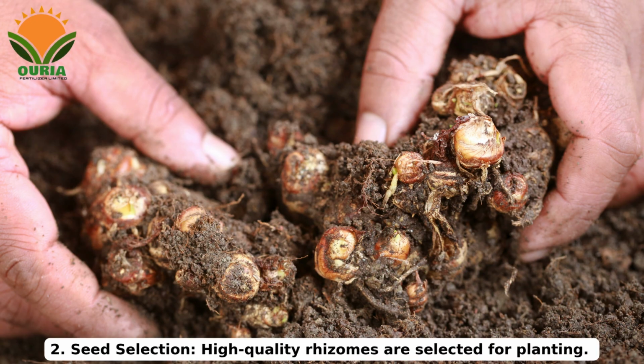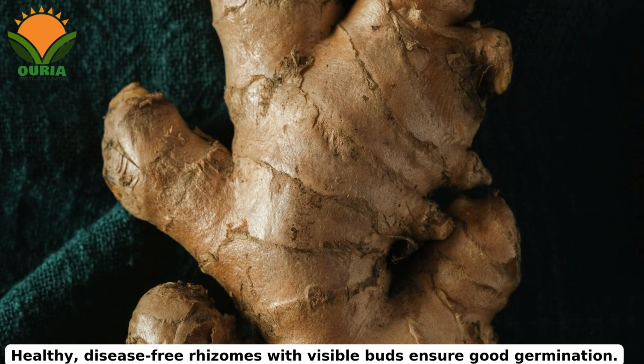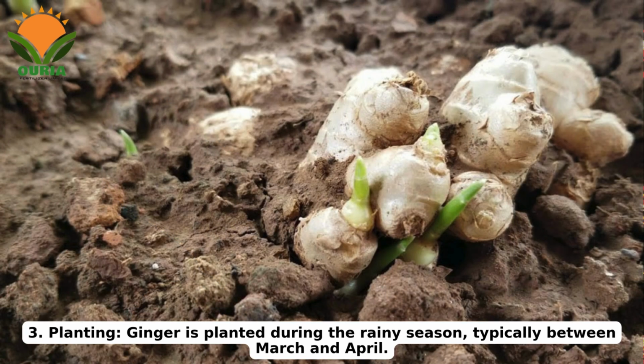2. Seed selection. High-quality rhizomes are selected for planting. Healthy, disease-free rhizomes with visible buds ensure good germination. 3. Planting. Ginger is planted during the rainy season, typically between March and April.